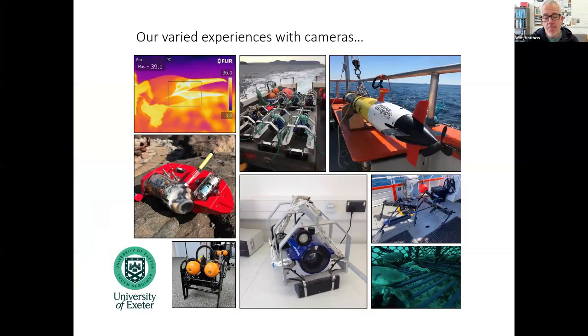Our experience with cameras in my research group over the past 15 years has been quite varied, and we've tried to apply them to a whole range of topics in that broader scope of ecology. And here are just a few pictures of the types of applications we've tried cameras with. Top left, this is a thermal imaging camera where we've tried to do work to look at things such as heat balance in animals. We've tried to use cameras to get that unique point of view perspective on how animals move and behave and react to their environments.